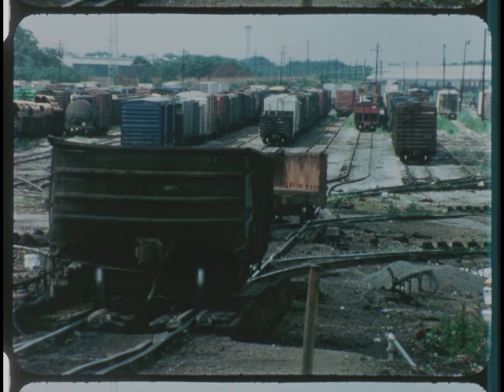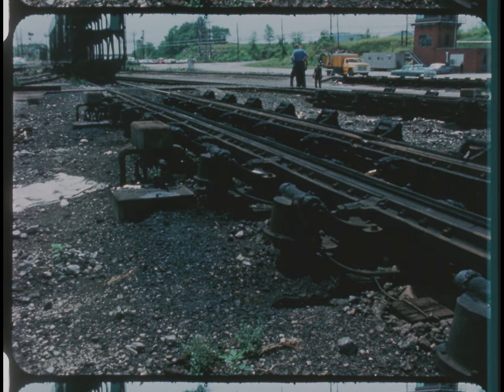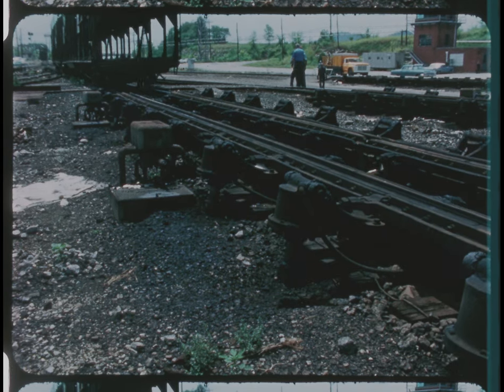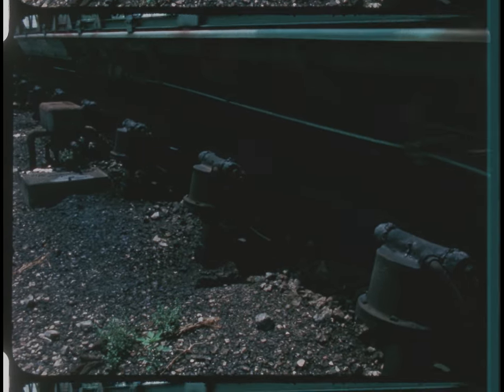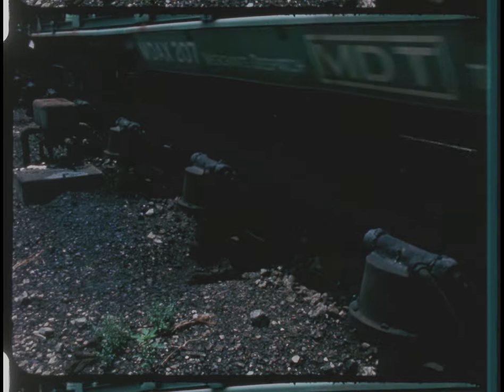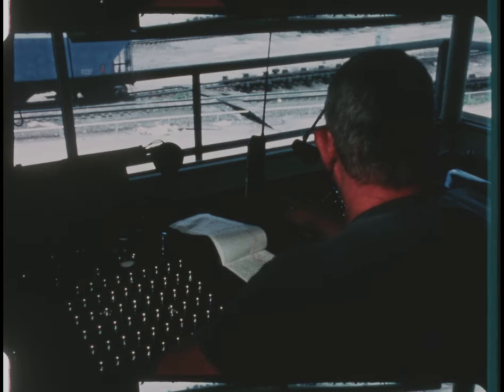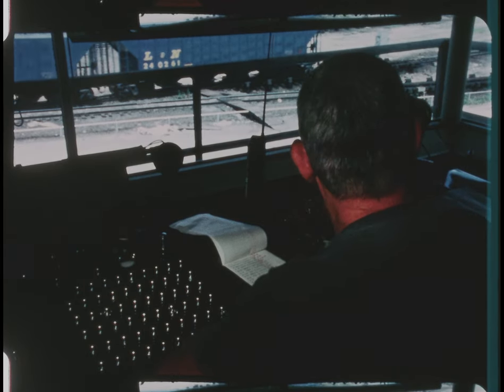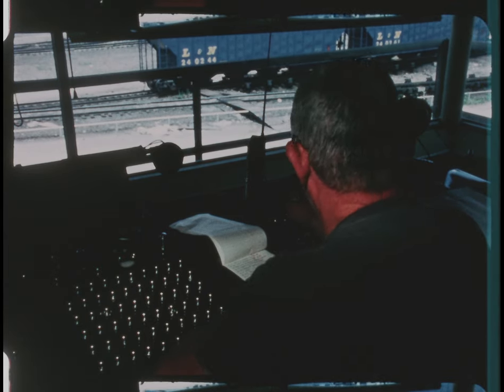A retarder is a series of steel plates located on each side of the rail that the car rolls over, which comes up and closes against the wheel of the car and exerts pressure on the wheel of the car to slow it down. The degree in which the retarder operator sets the power up will govern how much pressure is put against the wheel of the car. If it's a heavy load, it'll put the full pressure on it. If it's a light load, why, they probably will use one section only of the master retarder.